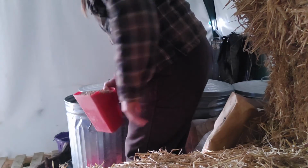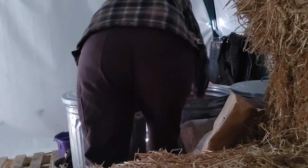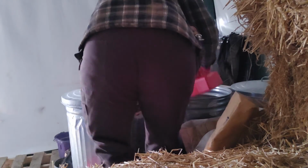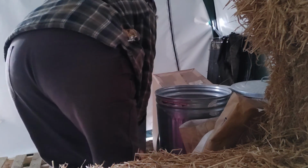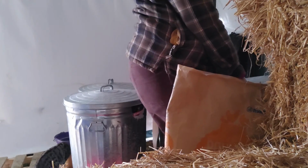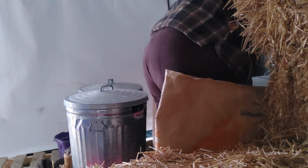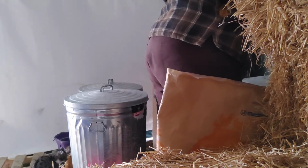This winter they're getting half waterfowl pellets. I know you're getting a view of the backside of me, not the best, but this is our morning chores. This is what we go through. Oh, I've got to bring the new bag of cat food in. Here we go. I scraped enough up.